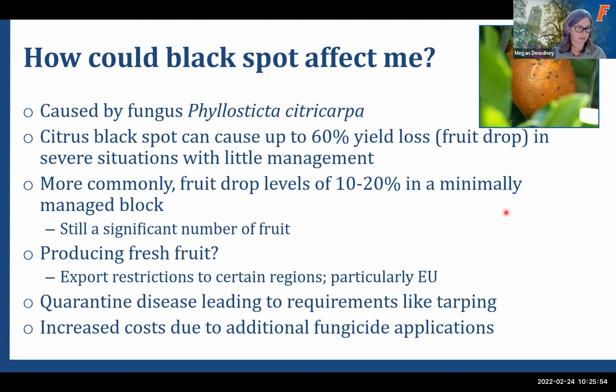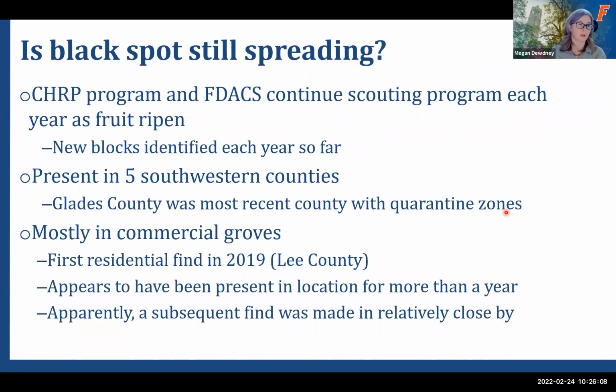This is a quarantine disease. As Mongi mentioned, it leads to requirements like tarping, which are pretty unpopular, and also increases your costs due to additional fungicide applications if you're choosing to actually manage it. It seems to be still spreading. CHIRP and FDACS continue their scouting program each year as the fruit ripen.